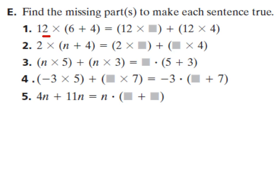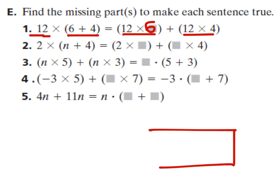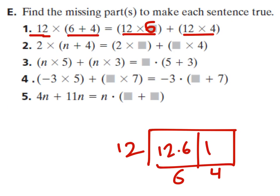So this is a 12 by 6 by 4, 6 and 4 rectangle. So here I've got a 12 by 4, so the other one would have to be the 12 by 6 portion of that. If it helps, we could draw the rectangle for this thing, right? 12 and then 6 and 4. So this one is 12 times 6 plus the 12 by 4 rectangle.